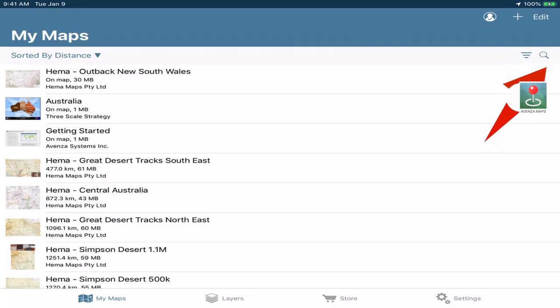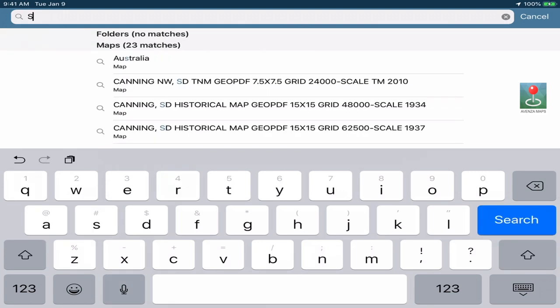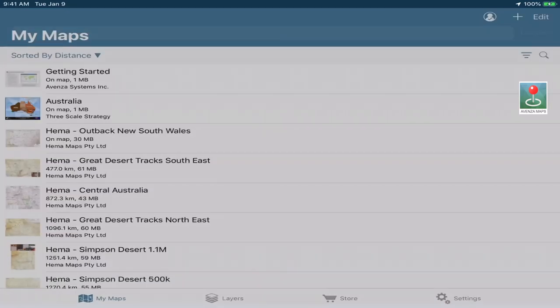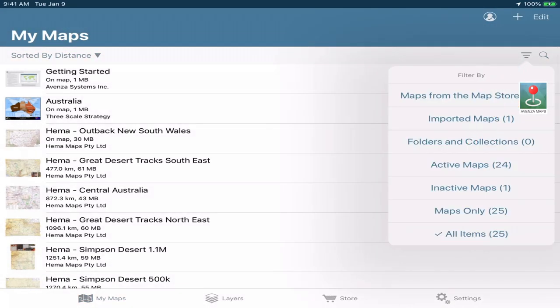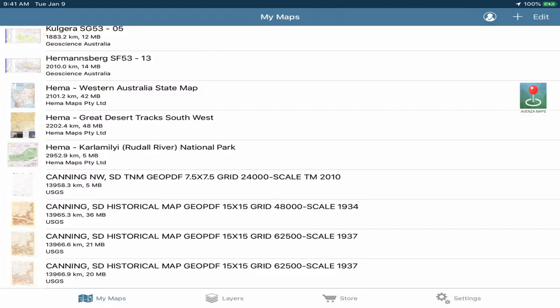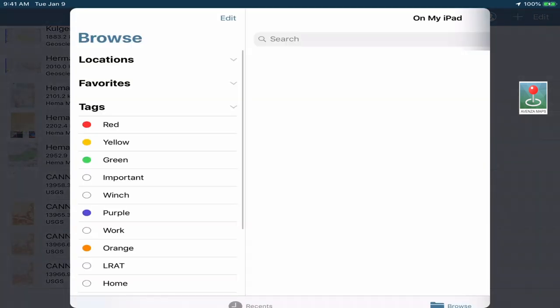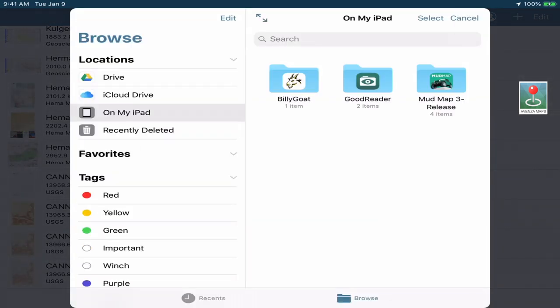Sorting through your maps from My Maps, you have a search and a filter. So for example, if I'm going to put in Simpson, and it is predictive search, so I just put in SIM, and then we have Simpson Desert, all the different maps. That's great. And you also have, if you click on that three line, you can show a particular category of maps, active maps, inactive maps, not sure what that means, imported maps. You could import maps as well, several options. For example, iTunes, or from a storage location, and that includes then, on my iPad, iCloud Drive, Drive. Quite neat, very easy to import maps which are in the correct format.